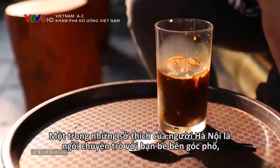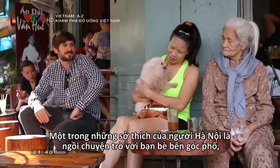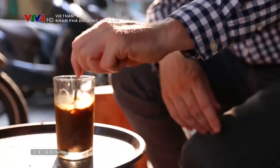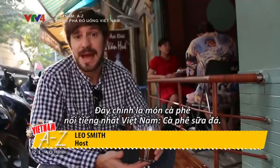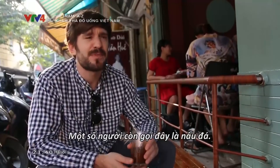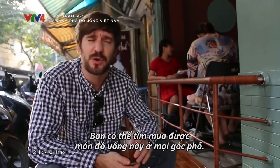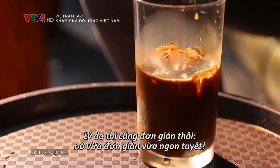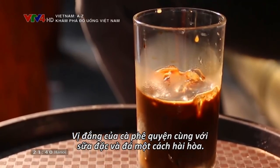One of the most popular pastimes amongst the Hanoi locals is chatting with friends over an icy cup of coffee with milk. So this is it, Vietnam's most popular coffee, Cafe Sữa Đá, or Nâu Đá for some people in Hanoi. You see people drinking it on almost every street corner. You can see why. Simple, delicious. Strong coffee mixed with condensed milk and plenty of ice.